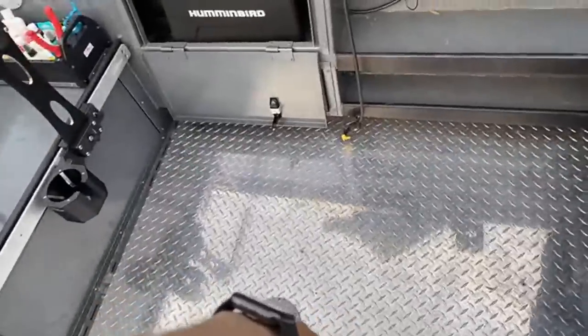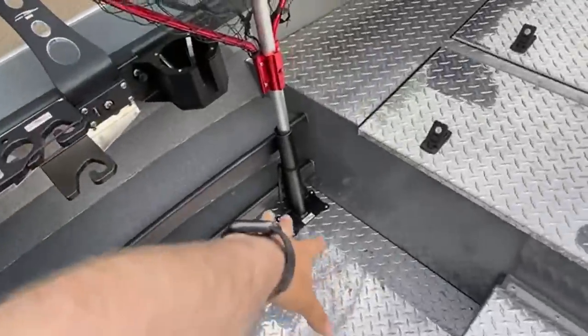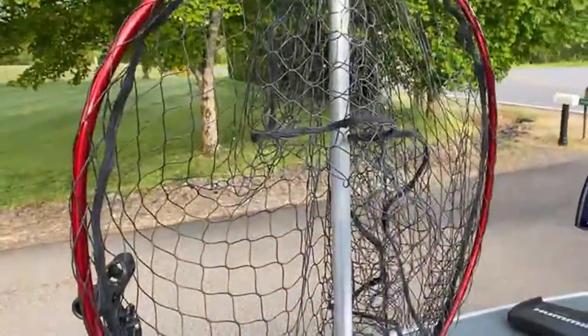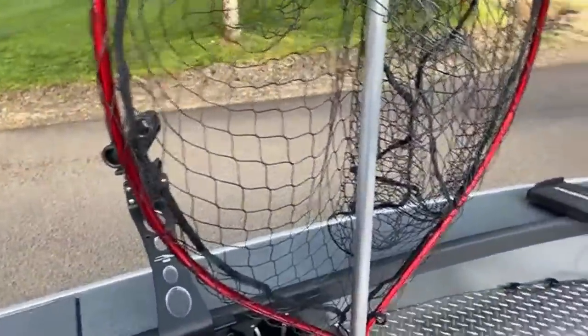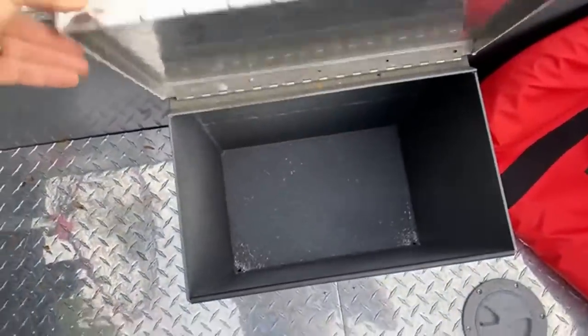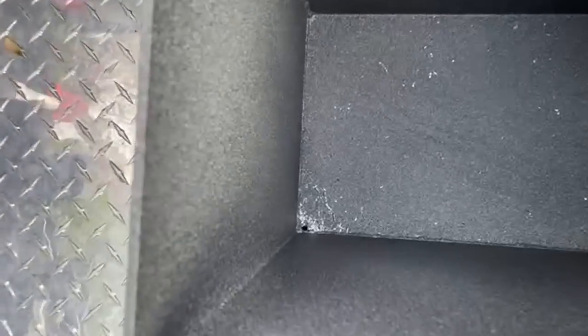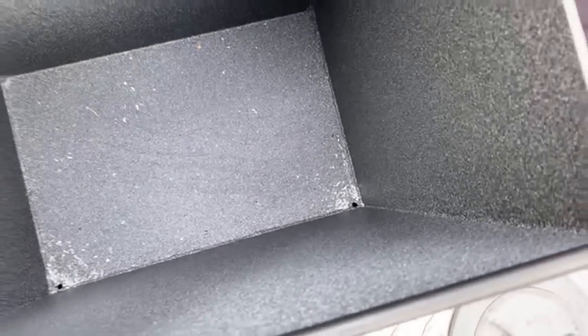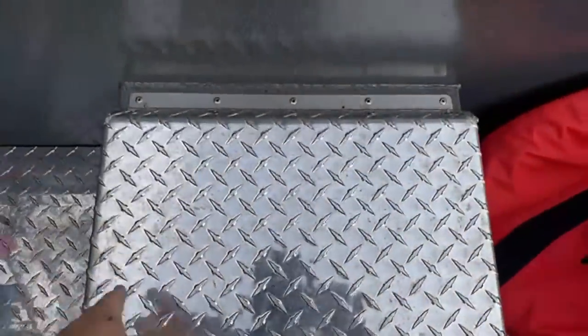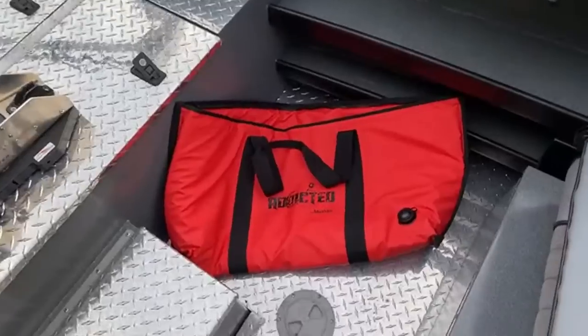Did diamond plate on the floor, diamond plate up front here. I got the Fish Fighter net holder right here with my Beckman net. Shout out to Beckman. Did the trash can here. One thing I need to go do is vacuum all that crap out before it ends up in my bilge pump. That will suck. That's on my list to do, is vacuum all the metal shavings out.